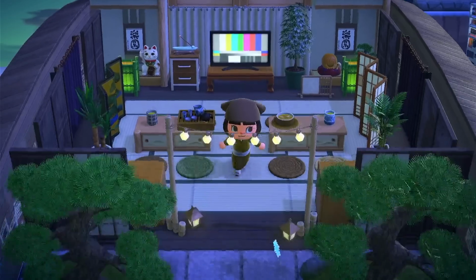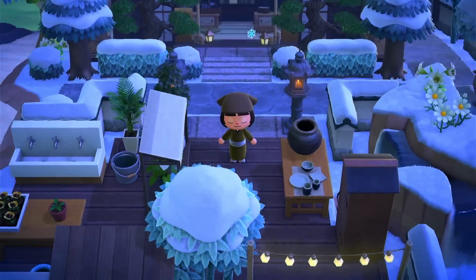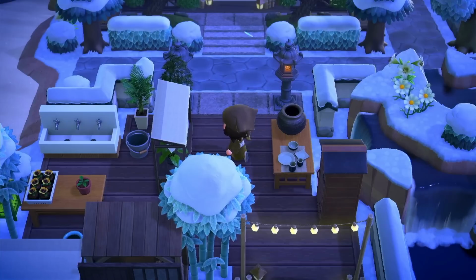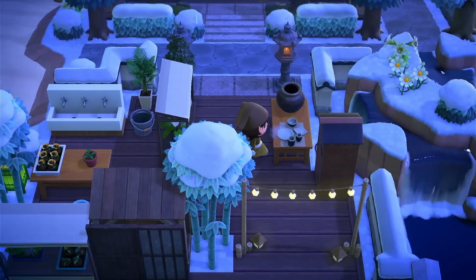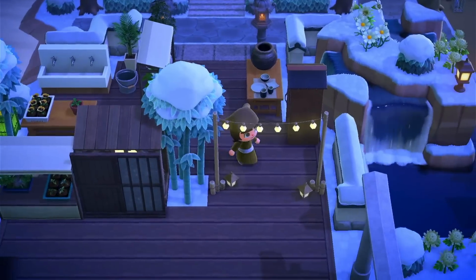Wow. Okay. And then over here is a little garden area, like a flower arrangement class, if you will. Like the art of ikebana is taught here. So I imagined that the resort would have this as well.